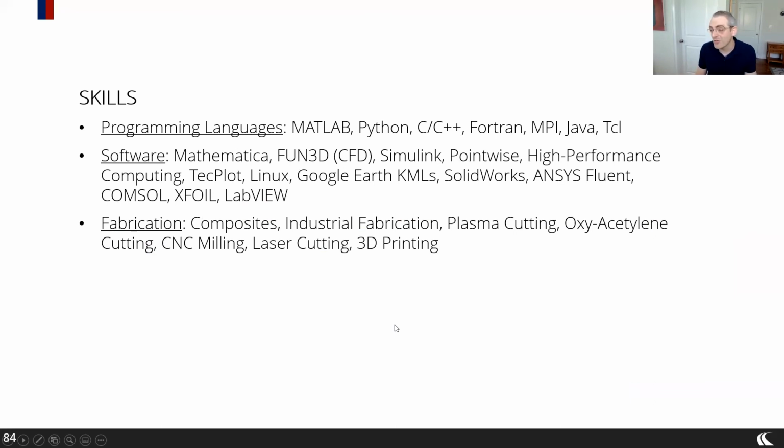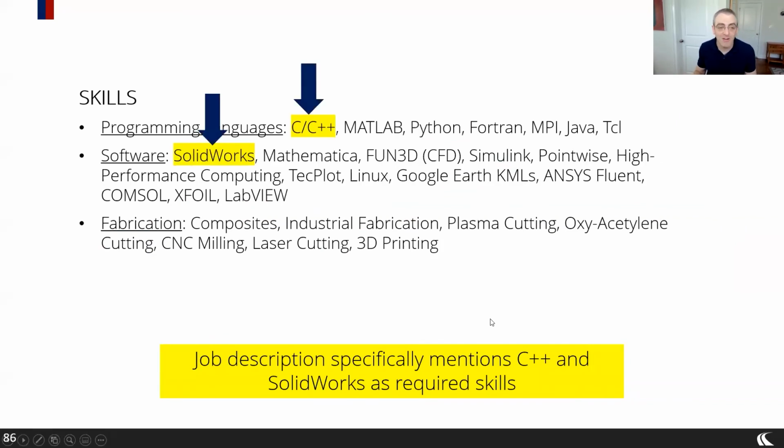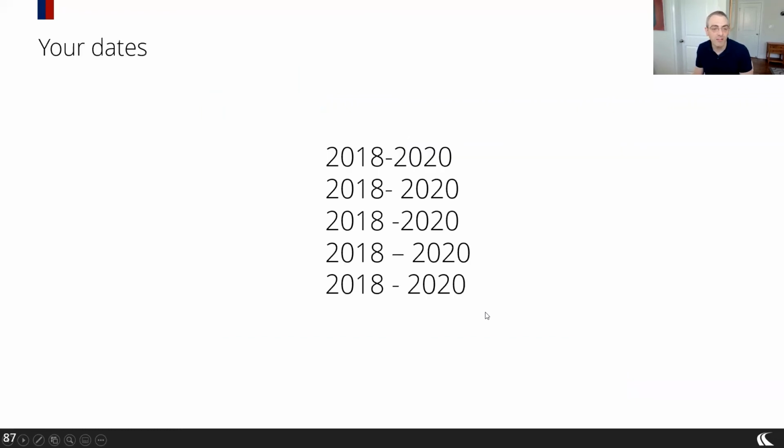This is an engineering student that I pulled this from. If the job they were applying for requires C++ and SolidWorks, again, they're not the first things listed. It's very easy to shift them around so that they jump off the page. And again, I would illustrate those in action in the experience section as well.